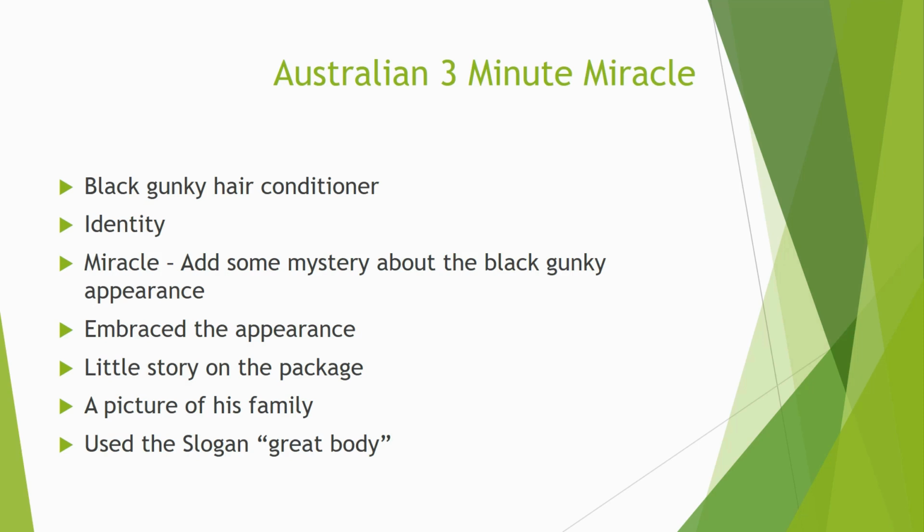One, it was a black gunky hair conditioner, so right away it was different. Now, it turns out that product didn't have to be black. It could have been white or another color, but the inventor thought, well, I've got to differentiate that this product's really different, that it does something that other ones don't do, and also it establishes an identity for the product that it's black.